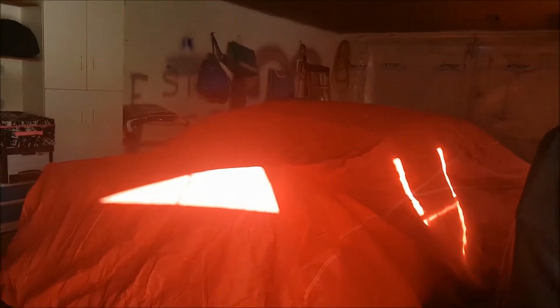This is our barn. We call it barn. It's a little bit messy in here. This is where we store our toys for the winter. Here is a Mustang, and there's a couple of Harleys. Yeah, you might be surprised. I'm that crazy cat lady that is driving fast Mustangs and rides Harleys.